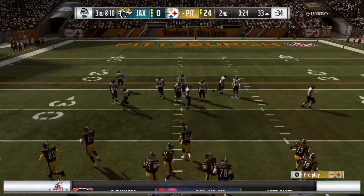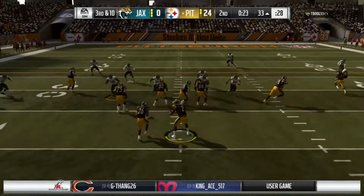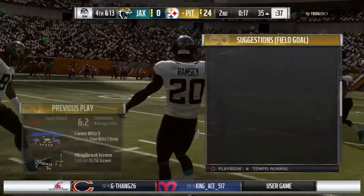The Steelers on 3rd down. They've been okay, 2 for 3 thus far. This is 3rd and 10. Back to throw, Rudolph. Under pressure, and down he goes. They sack him back at the 36.